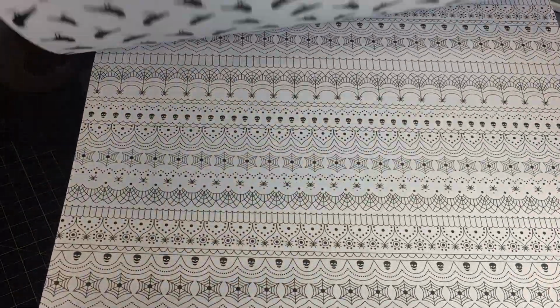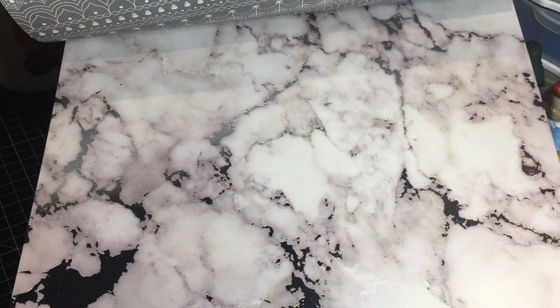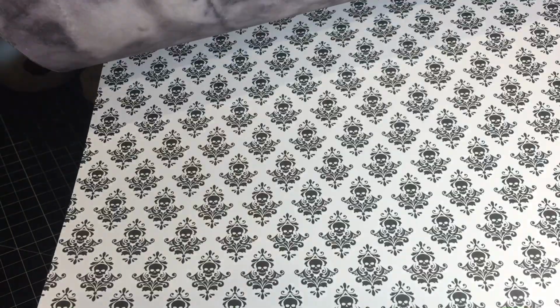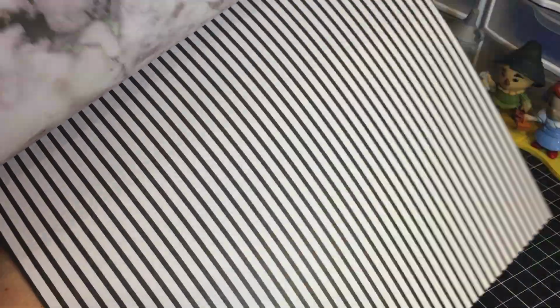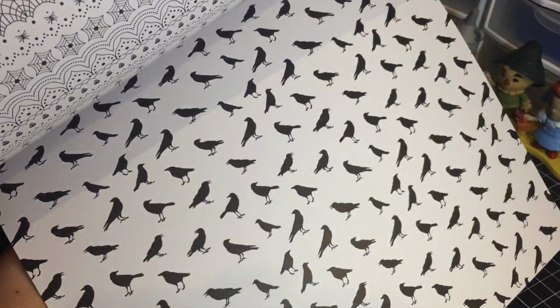Isn't that gorgeous? Look at that. Very pretty. So that's the one side. Let's flip it over and do the other side. Really pretty. Look at the crows. Spiders. Really pretty paper. I don't have anything like this. I mean, the good news is, how quickly the spirit of Halloween crept into me.